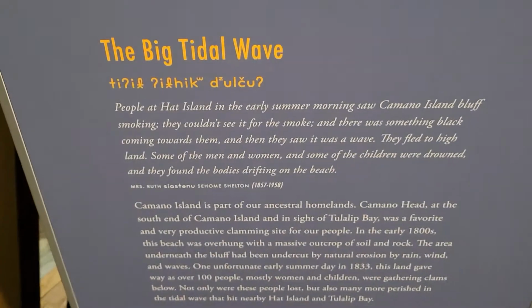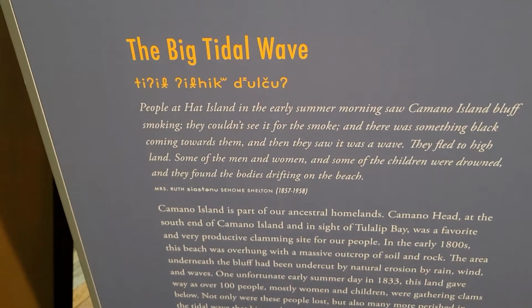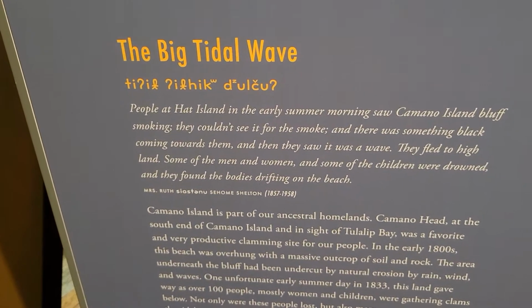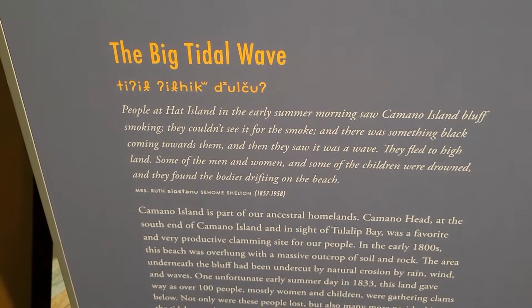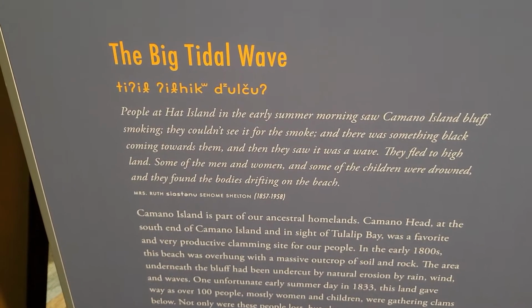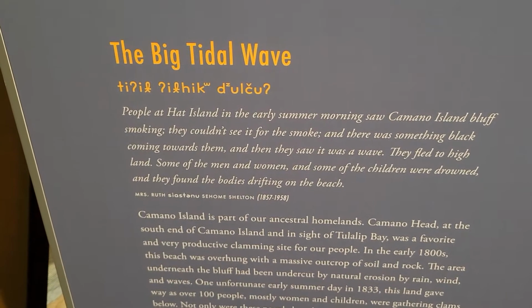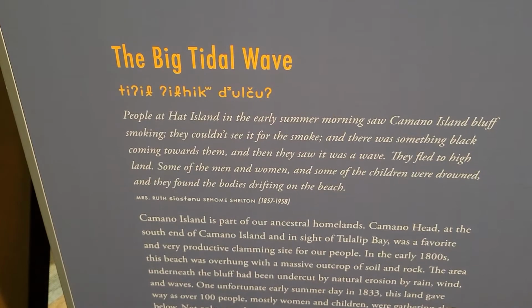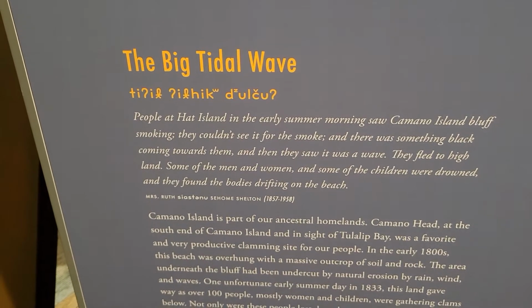In the summer of 1833, there was a big tsunami wave, which of course is not predictable. There's an earthquake somewhere out in the ocean or offshore, and then it creates a big tsunami, and it came in and washed away many people that lived out on the islands or along the shores. And so many people died as a result of that, men, women, and children.